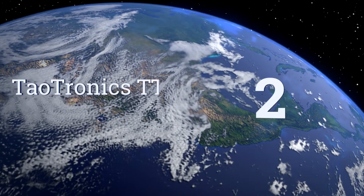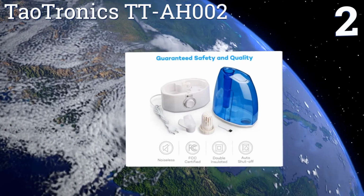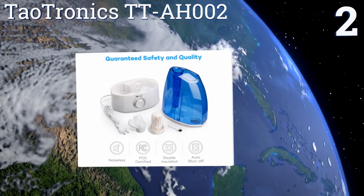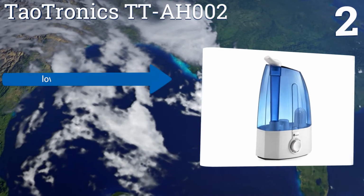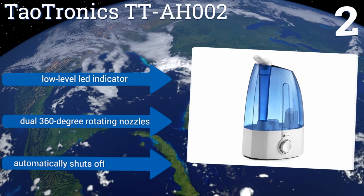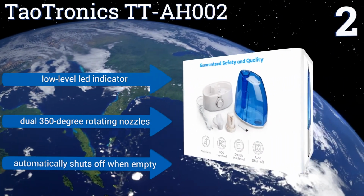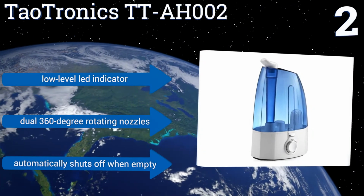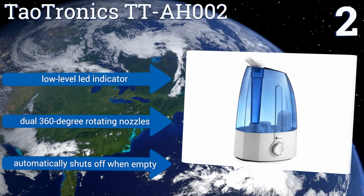At number 2, the TaoTronics TT-AH002 is built to moisturize rooms up to 1600 square feet, with an adjustable output that can be set to your preference. Its ceramic filter helps remove unwanted bacteria and odors from its vapor, and its 3.5-liter tank provides 10 hours of continuous mist. It comes with a low-level LED indicator and dual 360-degree rotating nozzles. It automatically shuts off when empty, too.